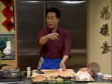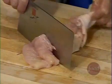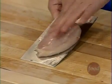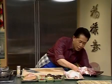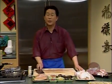Now, I want to show you how fast you can do it. Hold on to this. Look at this. 1, 2, 3. The whole chicken breast comes out like that. No skin, no fat. That's what I want, okay? And then we're going to put this over here, and I'll put this over here, okay? And then I'm going to show you how easy it is to do this whole chicken.